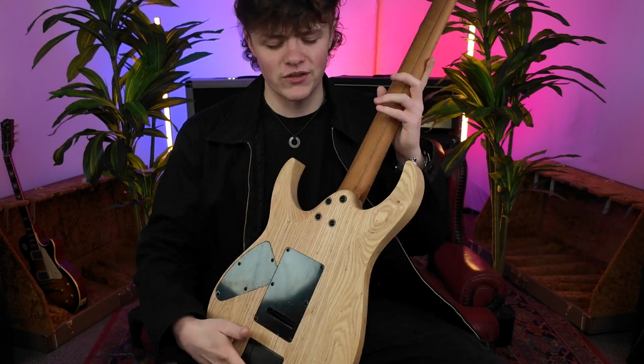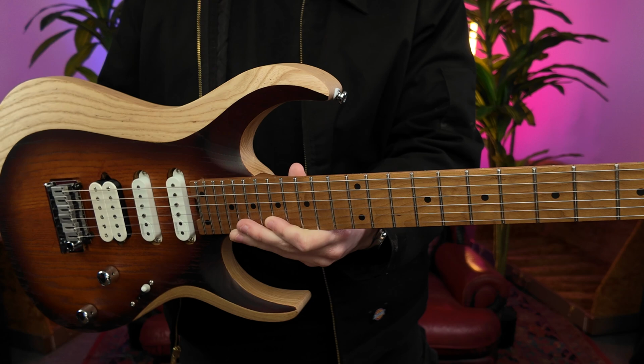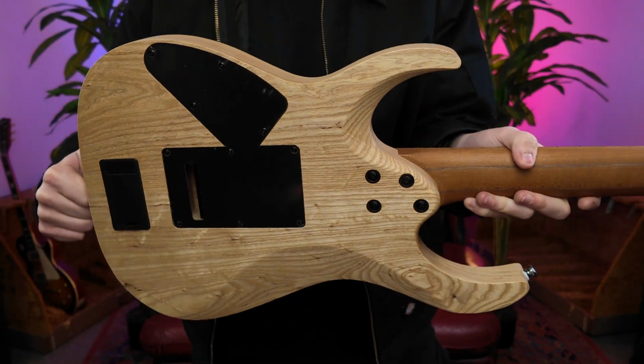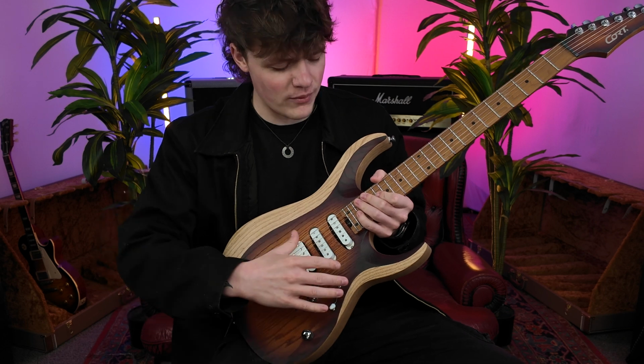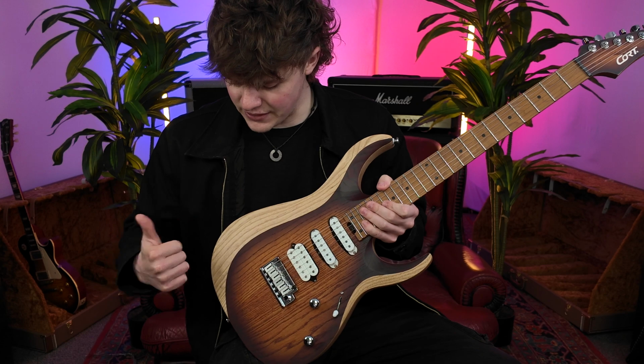So obviously it's a bolt-on neck, we have that kind of recessed heel. We have a swamp ash body, which has some really nice natural figuring. As you can see on the side there, you can see some really nice figuring indeed. As this is ash, it has a very light weight. It's a very nice lightweight guitar thanks to that swamp ash, and you might think that this is like a top, but it's actually just a painted section over the guitar where you have this kind of two-tone sunburst and then you have the natural here.